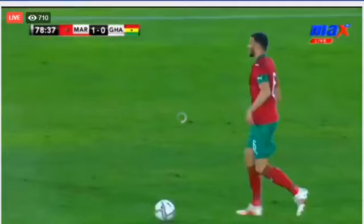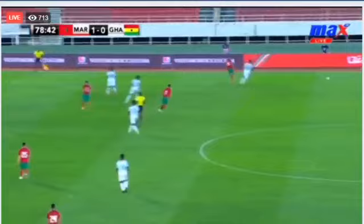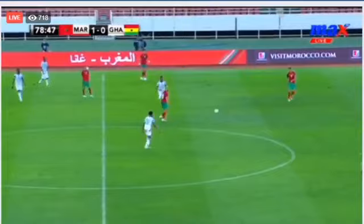Rabat, Tariq Fufu. It's in that Brentford team that gained promotion. He should be available for that next Saturday game against the Elephants of Cote d'Ivoire in Cape Coast, together with Thomas Partey, Wakasa Mubarak.